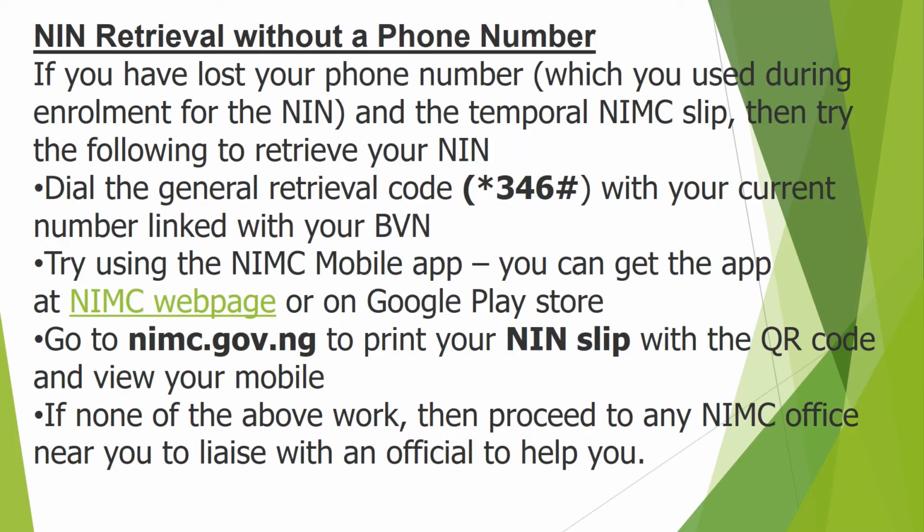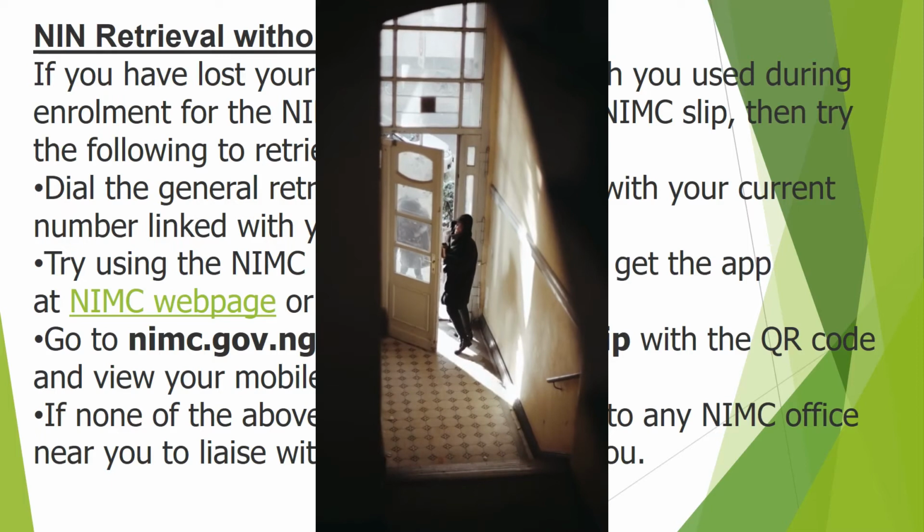NIN retrieval without a phone number. If you have lost your phone number which you used during enrollment for the NIN and the temporary NIMC slip, then try the following to retrieve your NIN. Dial the general retrieval code *346# with your current number linked with your BVN. Try using the NIMC app. You can get the app at the NIMC webpage or on Google Play Store.